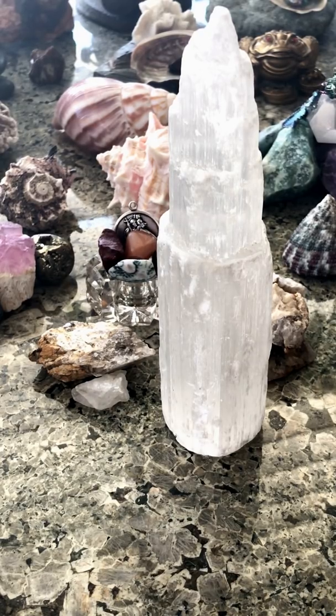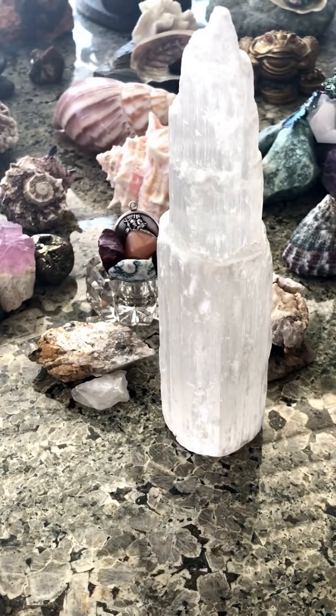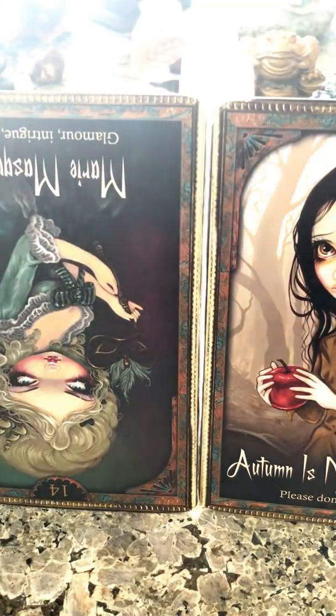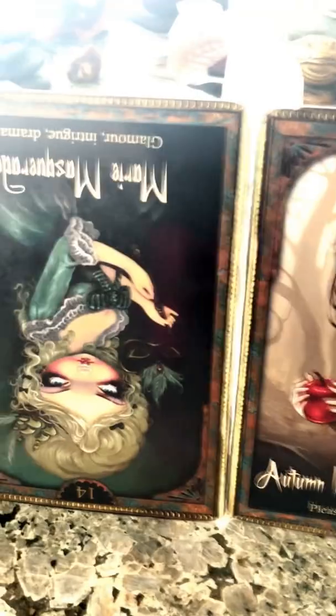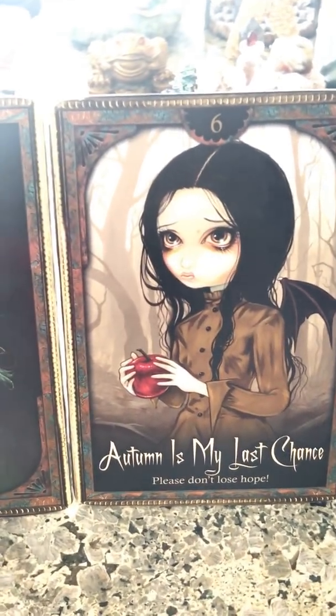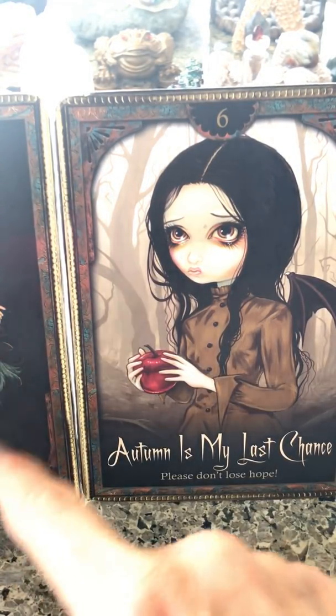Okay, we're going to go to the Oracle of Shadows and Light for fire signs. Water signs. Whoa, okay. So 2 just popped up. And I want to show you, this is interesting because of the way they popped up. So, Marie Masquerade and Autumn is my last chance. So, this is, somebody's putting on a false front. Oops, sorry.